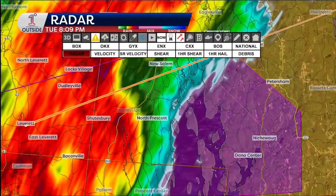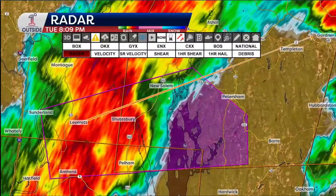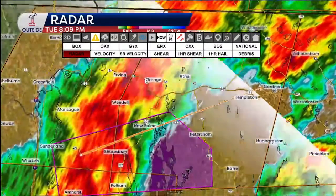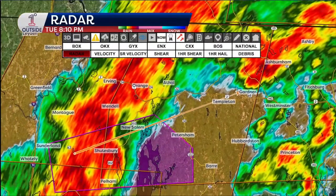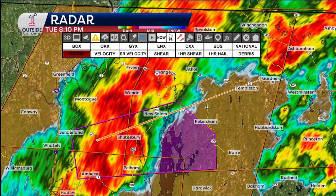And again, to kind of zoom this out and give you that explanation again, what we're seeing is when you look at the radar presentation, if you're on the north side of this thing around Orange and Athol, this is your second round of storms tonight. You already dealt with one round of storms. That's coming down Route 2 right now. This is the second round that's been coming through. And in Orange and Irving and Athol, you're getting heavy rain. You're going to get cloud-to-ground lightning.